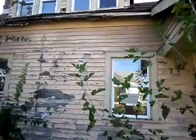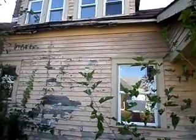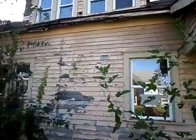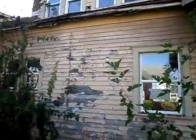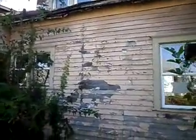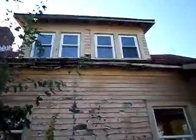They're newer vinyl windows, but I can't even describe the condition that this house has had, or the mistreatment that this house has had, to make these windows this bad. You can see some of them up there. Now those are all working. They're missing screens, but at least they're working.